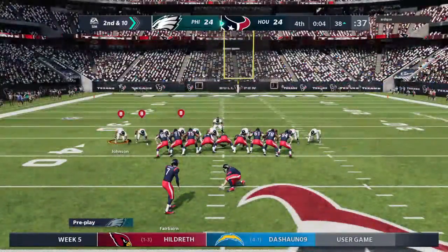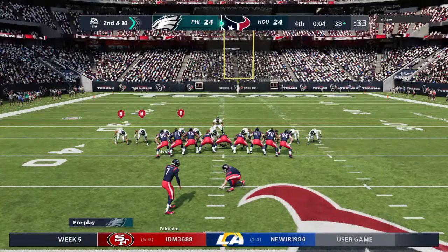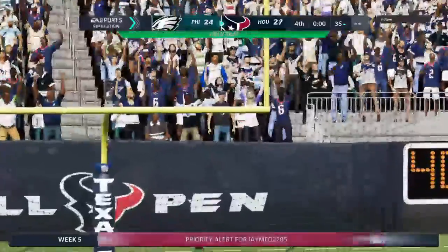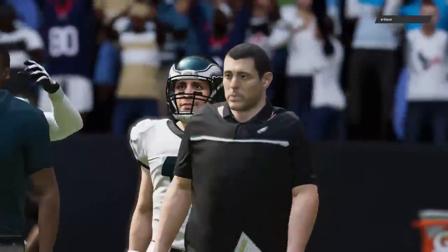Right now, you know that the heart is pumping for Kaimi Fairbairn. This from 55 yards out. And he has got it from 55 yards away. That was never in doubt.